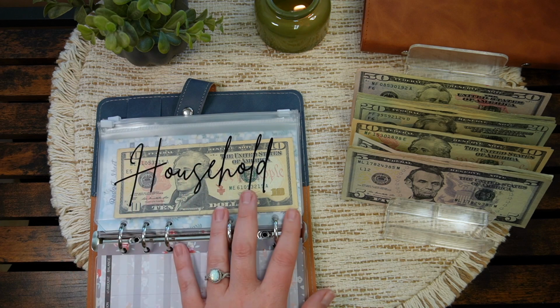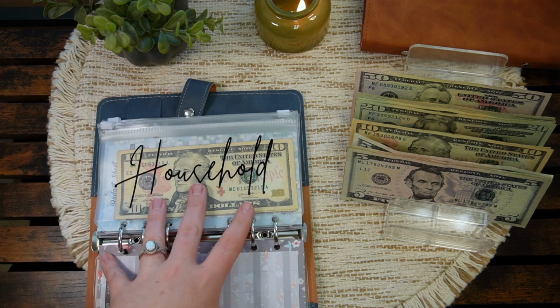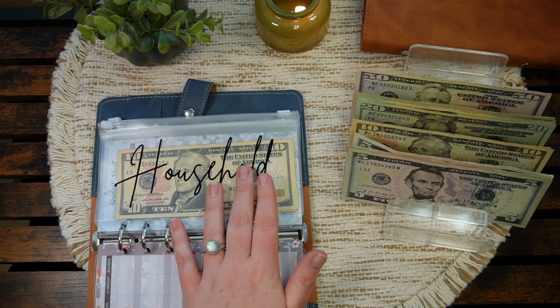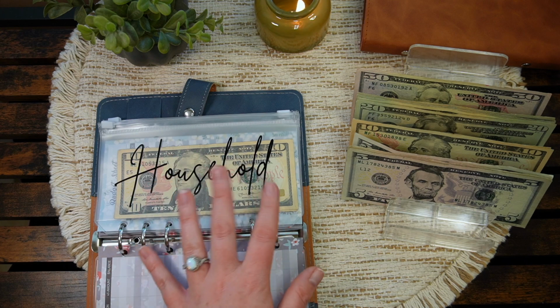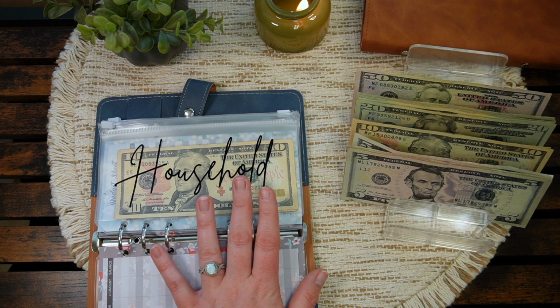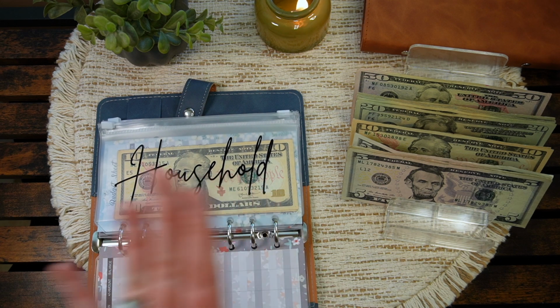I have got to. Anyway, but household has 20, and it made me think of it because I was looking in my cleaning closet. I have so much laundry detergent, you guys. It is dumb. It's not like a couponer obsession, but I have easily enough for probably the rest of the year. I do not need to buy more.